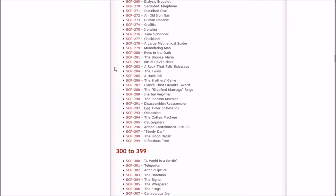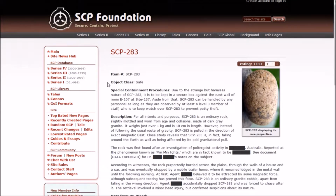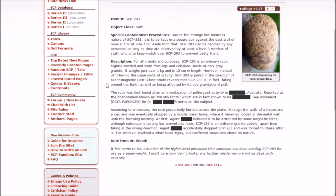Okay, so, a rock that falls sideways. Okay. Displaying its rare properties. Okay. Due to the strange but harmless nature of 283, it is to be kept in a secure box against the east wall of room E107 at Site 137. Aside from that, 283 can be handled by any personnel as long as they are observed by at least a level 3 member of staff who is to keep watch over SCP-283 to prevent petty theft.